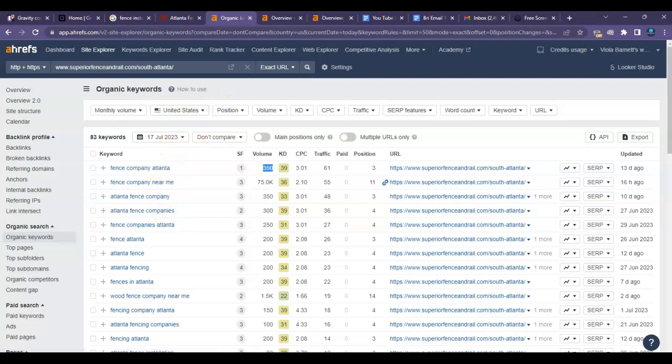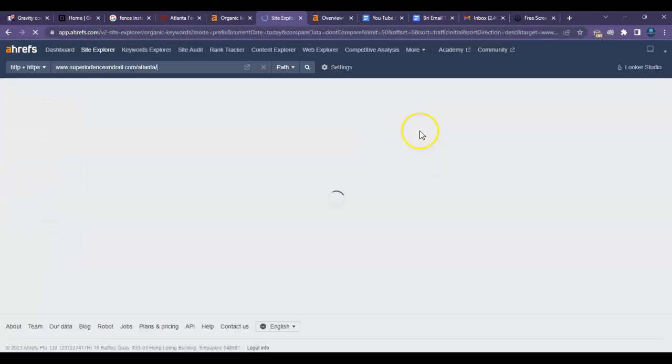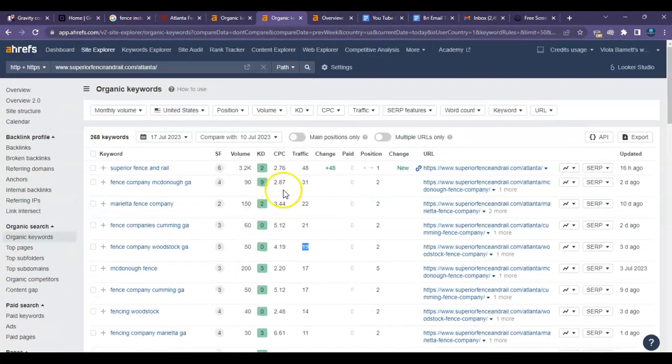Let's say, for example, you decided that you wanted to do this for a different area of Atlanta. This is the same company, and this is a different page, right? So same website, but just another page on their site that they have ranking. And check this out: Fence Company, Woodstock, Georgia. 50 people look for that per month. They're in the number 2 position on Google, and they get 19 calls per month from this one keyword. So you see how the list goes on, and you can have this incorporated into your site.